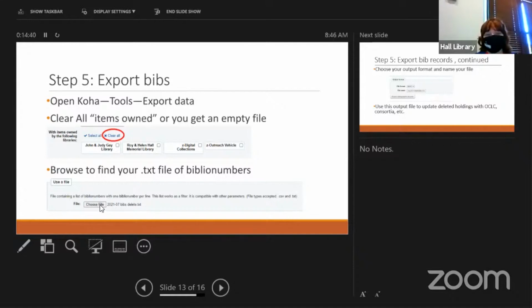So I browsed to the next section and found my text file and went to export the items, and it kept exporting a totally empty file. And I did this like 3 or 4 times, and I was like, okay, this is broken. And I think at that point I did a ticket, and I'm like, this isn't working. The tool is broken. And they were like, yeah, you don't have any items. So Koha is looking for items owned and there aren't any, so it's giving you an empty file. So save yourself a little bit of headache and make sure that those are all unchecked.